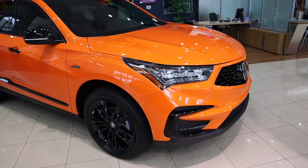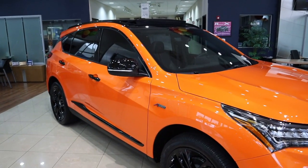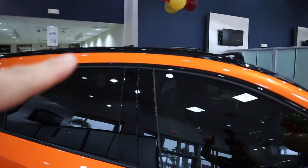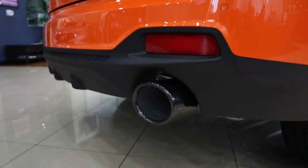The gloss black signature treatments throughout the entire car include the front grille, lower trim, mirrors, door handles, roof, lower molding, and 20-inch wheels. They also installed these optional accessory roof rails, also in black. Last but not least, the beautiful exhaust tips.